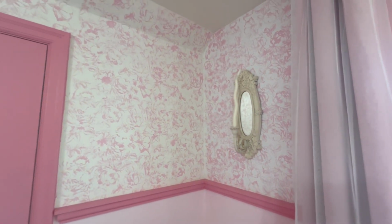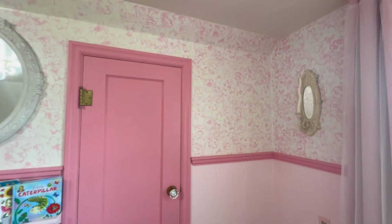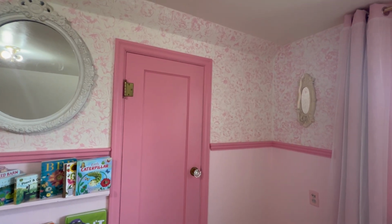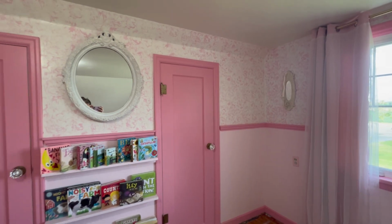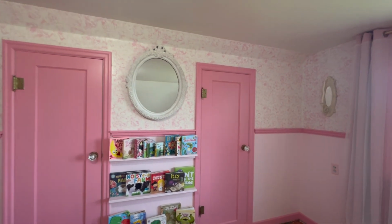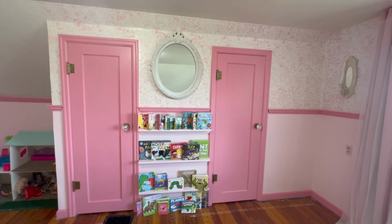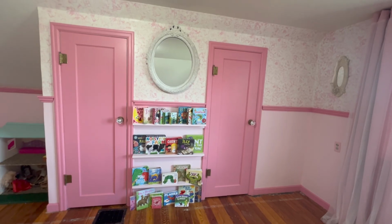And then this is actually a stencil here on the wall. I opted to do a stencil instead of wallpaper. Well, I thought about wallpaper, and I love how wallpaper looks. It's so expensive these days. So wallpaper where we stenciled was going to be $400 to $500. And that's not even for a super high-end wallpaper. It's just a very average wallpaper. And so we opted to paint that.